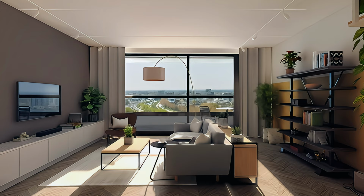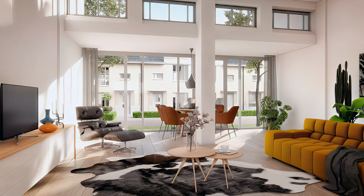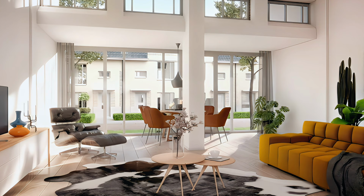First, let's delve into the delightful details of this charming small living room. The room is flooded with natural light thanks to the large windows. The white walls and light colored flooring contribute to an overall sense of openness. A gray lounge chair with a matching ottoman sits near the window. Its sleek design offers both comfort and style.